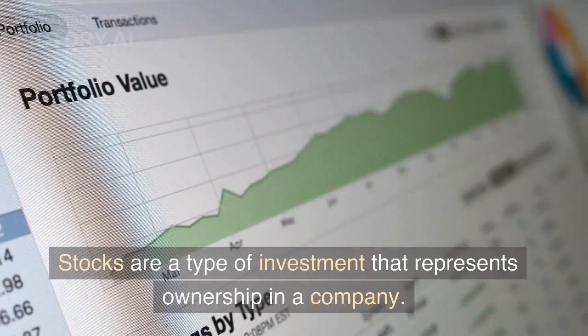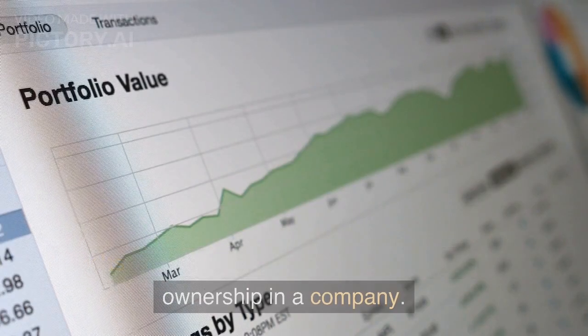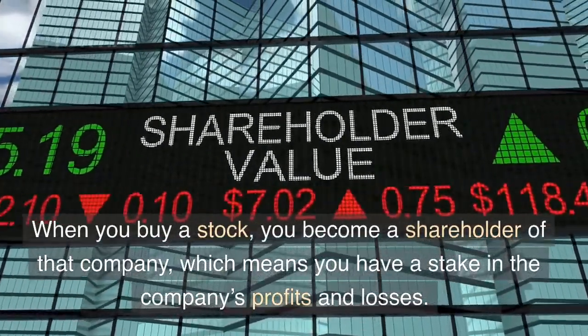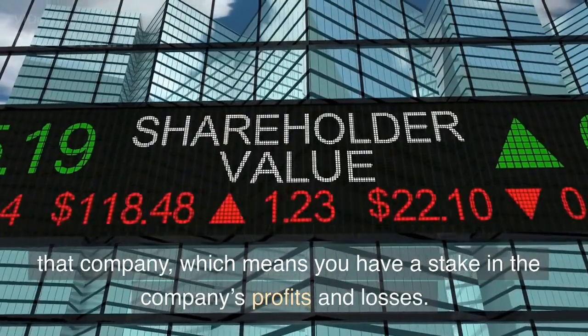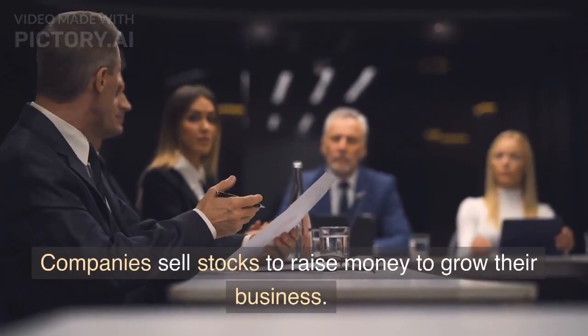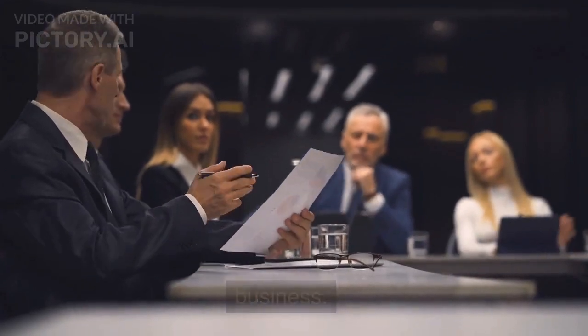What are stocks? Stocks are a type of investment that represents ownership in a company. When you buy a stock, you become a shareholder of that company, which means you have a stake in the company's profits and losses. Companies sell stocks to raise money to grow their business.